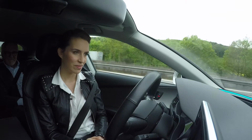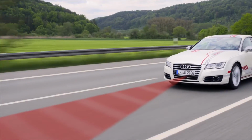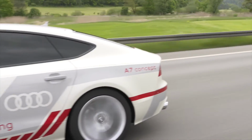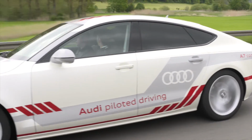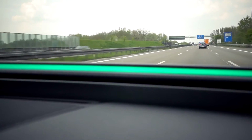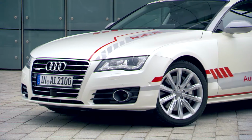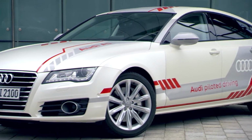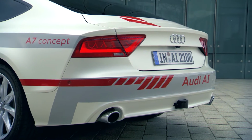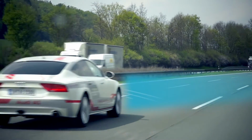Piloted driving uses similar sensors and cameras to those used in driver assistance systems. The radar records the area in front of the car up to a distance of 250 meters, whilst a video camera with a wide aperture angle detects the lane markings, as well as pedestrians, other vehicles and crash barriers. 12 ultrasound sensors monitor the area around the car. A new addition to the range of sensors is the laser scanner. This provides ultra-precise data from a distance of up to 80 meters away.